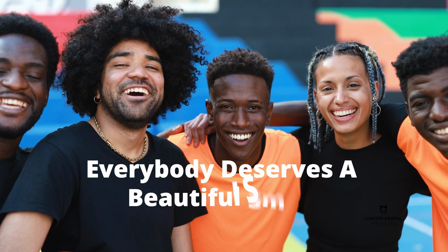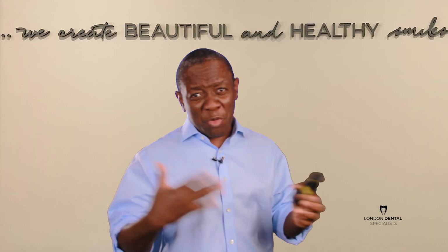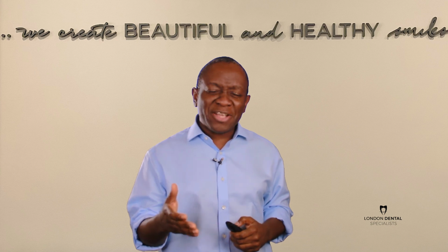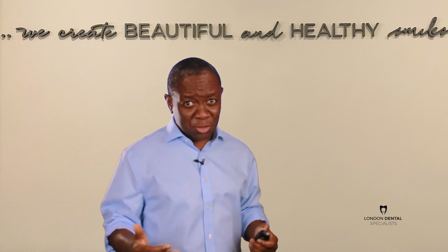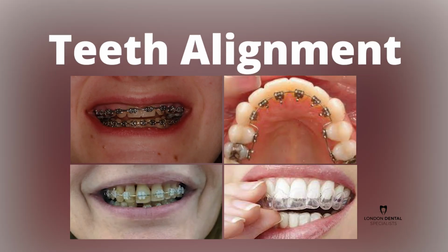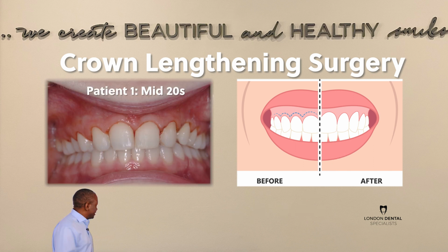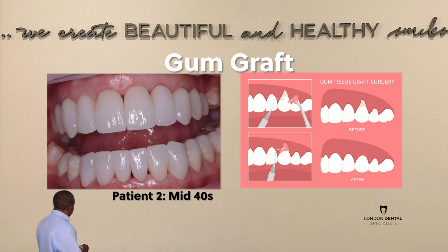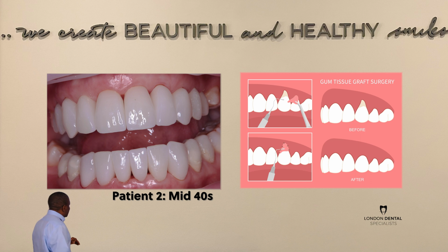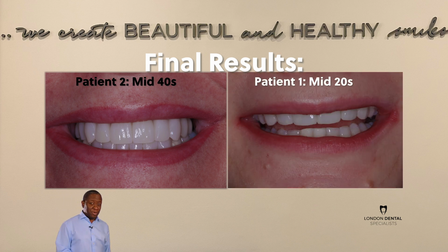Everybody deserves a beautiful smile, because it's the smile that we all notice first when we meet each other socially. But what if that smile could also be healthy? To get that, everybody needs to start with orthodontic alignment, and then crown lengthening surgery, which is what my lady in her mid-20s had, or gum graft, which is what my lady in her mid-40s had to have. Get the gums in the right position first, and then beautiful teeth that end up looking like either the picture on the left or the picture on the right.